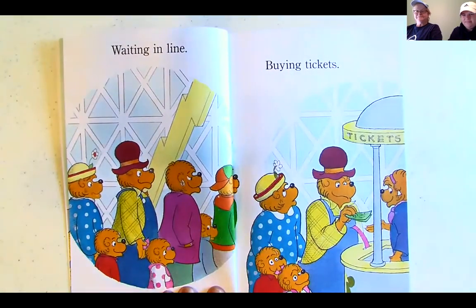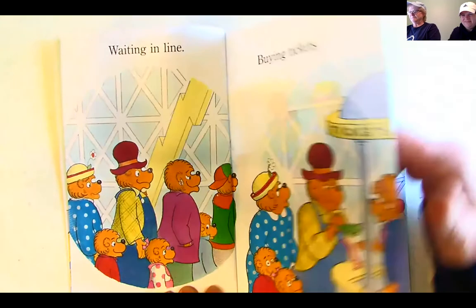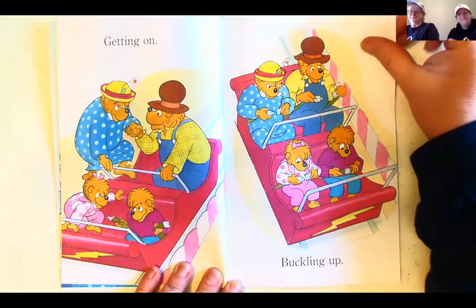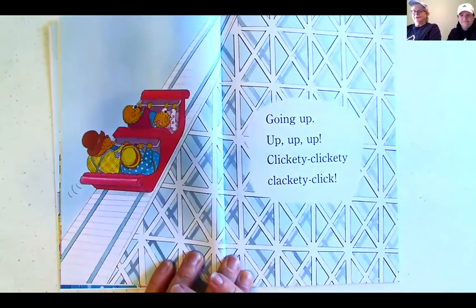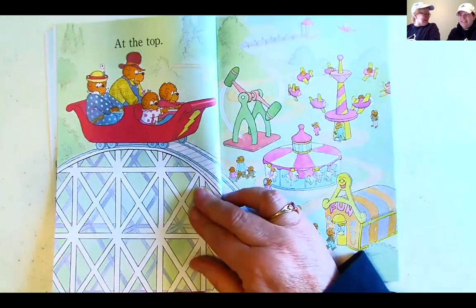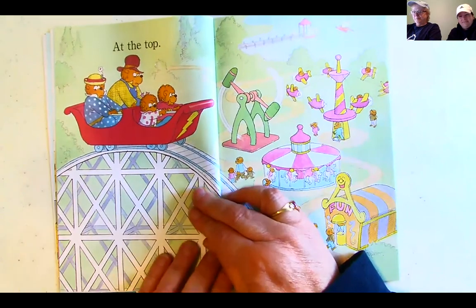Waiting in line, buying tickets, getting on, buckling up, going up, up, up, up, clickety, clickety, clackety, click. Did you hear that onomatopoeia there? I did. Those are good words. They're sound words. They sound just like a roller coaster.